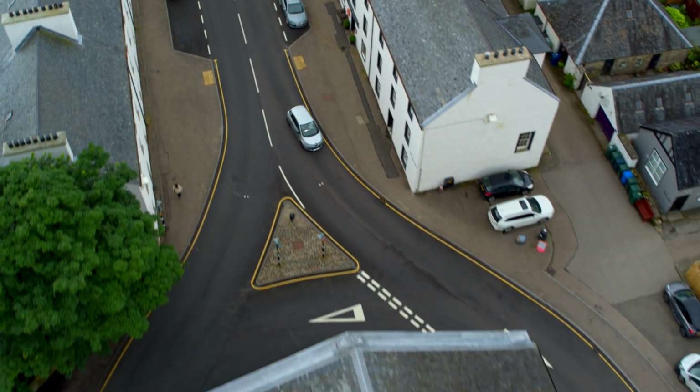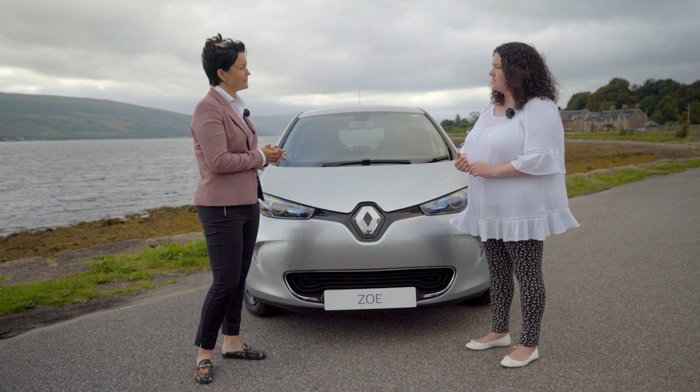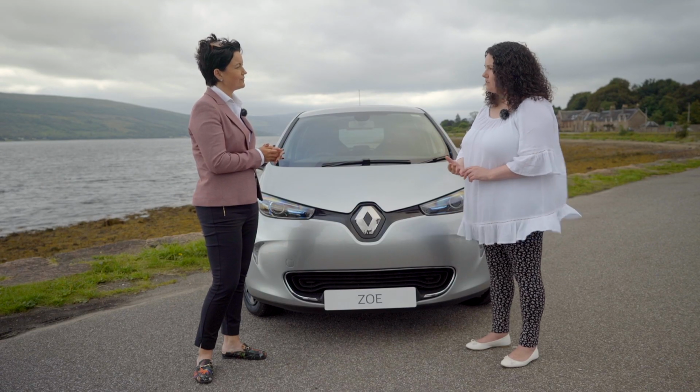The ZOE price starts from £18,420. That includes the government grant of £3,500, the plug-in grant. If you go for the full purchase, it's an additional £6,600 for that one. So that's something quite unusual, isn't it, to Renault? Renting or buying the battery. Explain the cost implications of that.